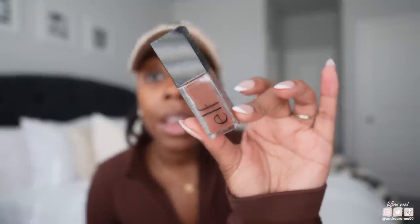Hey, girl. So I have been putting this off for so long. I have so many packages. I got like 20 packages that I haven't opened. And we're gonna sit here and open them up together. I just got this in the mail.